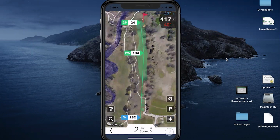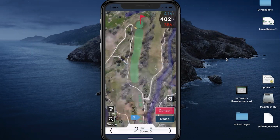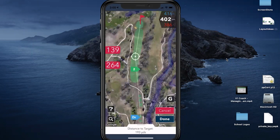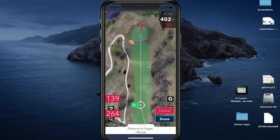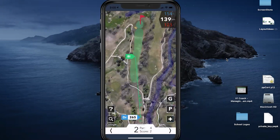So I would go throughout the app, tracking shots in that fashion, very quick, just to kind of tap around and say, okay, this is where I hit it. You'll notice that the color of the marker changes depending on the lie. So if it's in the fairway, it becomes kind of a brighter green. If it's on the tee, it's blue.